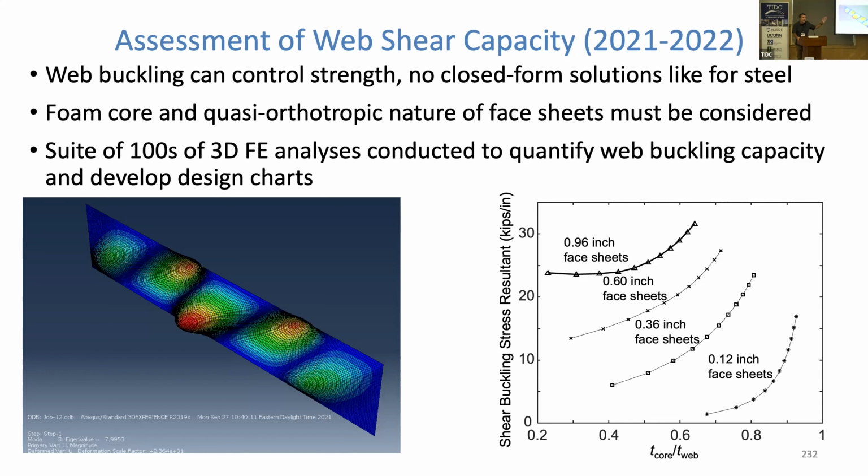And that's important from an implementation point of view. If we don't have tools like this, this thing's not going to get accepted. Engineers have to be able to understand what's going on and have tools that allow them to quantify capacity.